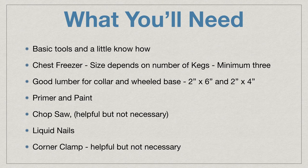The other thing I got, because I knew I probably wasn't going to have any help, is I bought a corner clamp so that when I put my pieces of wood together, I had to pre-drill them, I was able to clamp two pieces of wood together and hold them in place, and it was very, very helpful.